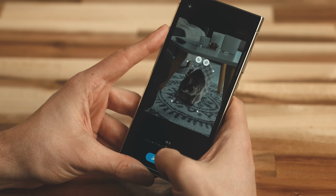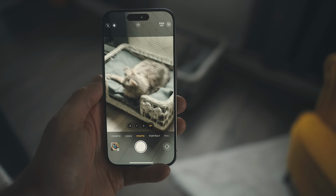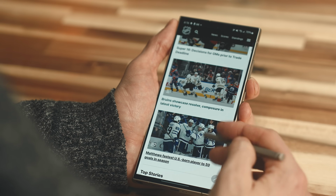Depending on who you are, there's definitely reasons as to why you might choose one of these over the other. So today I want to get into what those reasons are, what new features you should pay attention to, and which ones you can probably ignore. So if you're looking at either of these phones, or maybe you're considering switching from Android to iOS or vice versa, stick around and let's get into it.